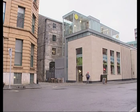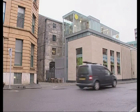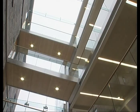So what about the challenges posed by the new structure adjacent to Carver's warehouse? How did the team set about designing a new structure that would complement the old structure? The design was a challenge. The initial concept design was carried out by Ian Simpson Architects, who took the project up to planning stage.